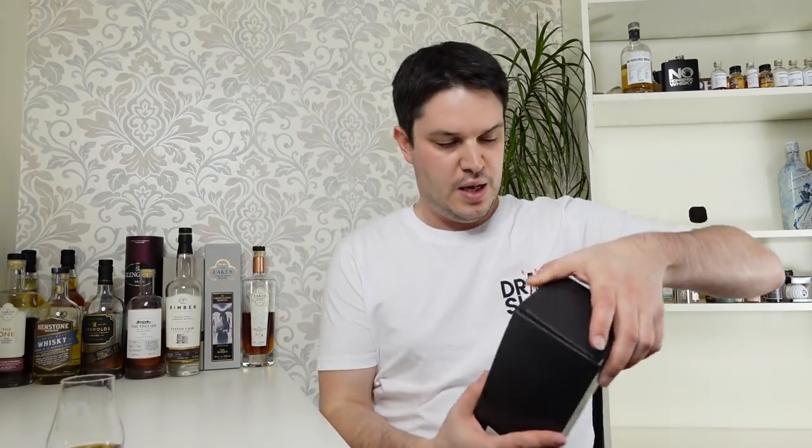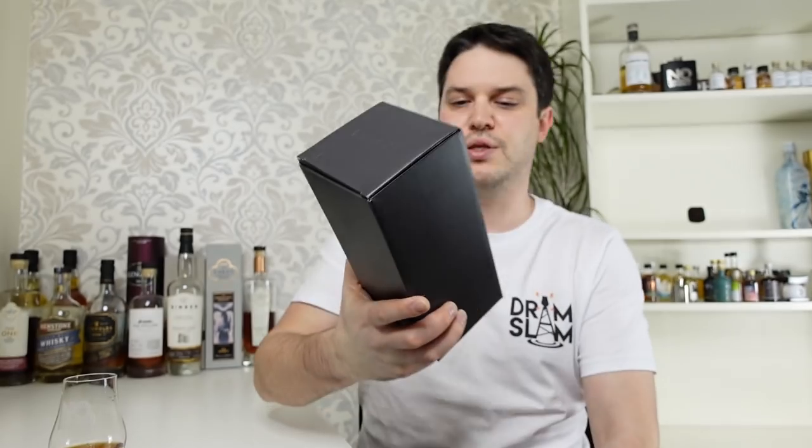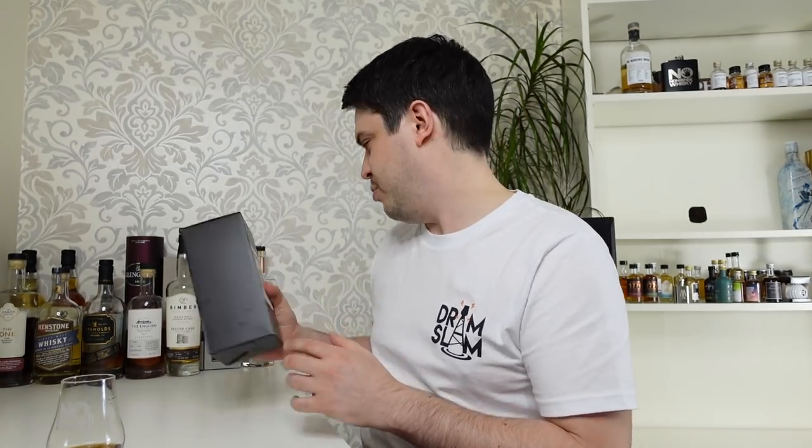It's ridiculous. And then we've got this wee weird thing here called the Apogee 12, which is a product of Bimber, but it's actually a blended scotch that's been finished in casks that used to have Bimber in it or something like that. Haven't reviewed that yet at time of recording. So if you're watching this later on in the year, I might have reviewed it. So do go and check, because I'll come back and add the links to the ones I've reviewed in the year throughout.